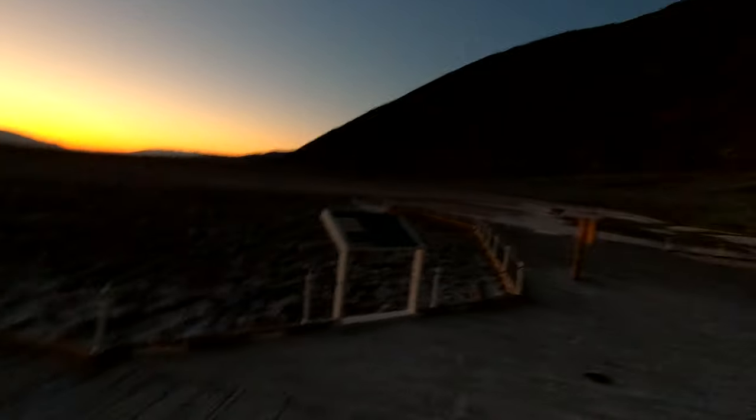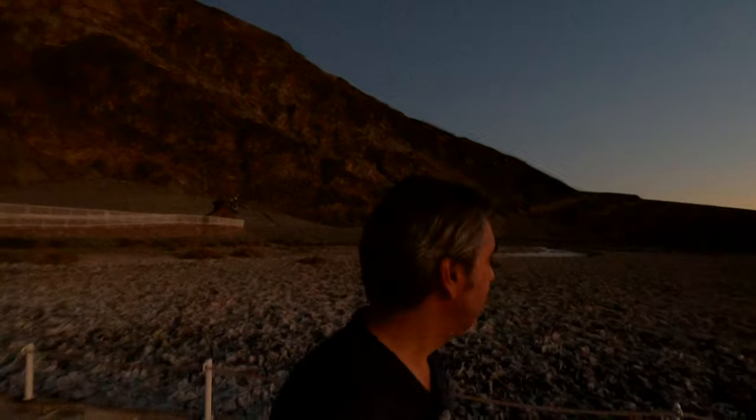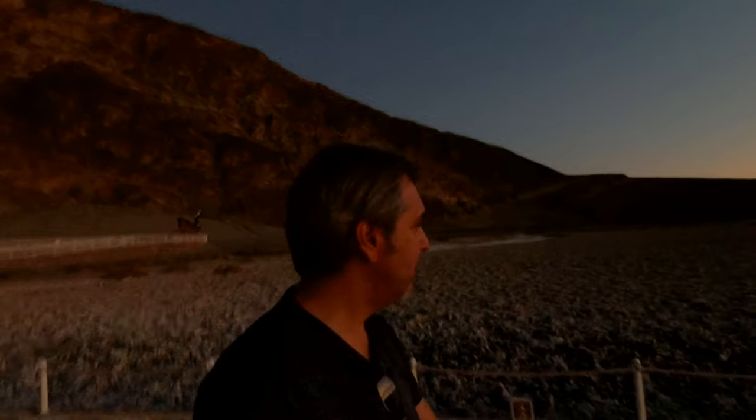What's up, everybody? We just arrived at Badwater Basin, and the sun is going down, as you can see. I don't even know if you're able to see my face. It looks kind of brown, so it looks a little bit ugly. But we're going to do a little bit of exploration, probably pick up my camera and everything. And probably we're going to stay right there, because it would be a lot of walking.